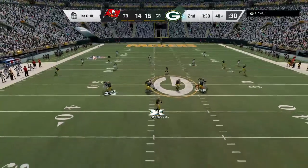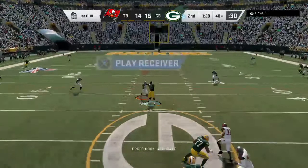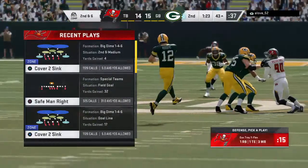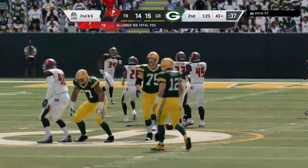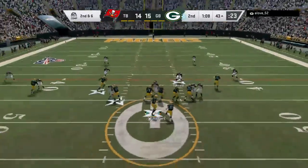For the INT, it's Rodgers. Complete to his running back, Jamal Williams. Everyone's got to be able to catch the football. Doesn't matter what position you play, but if you're on offense, be aware a ball may come your way.